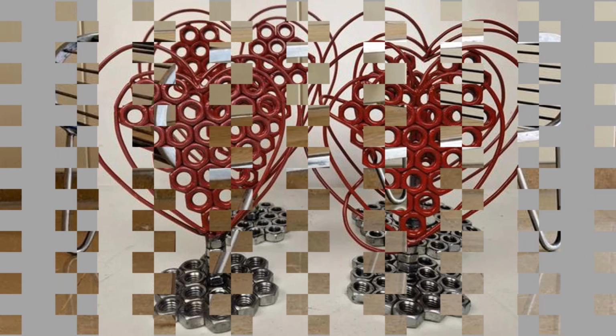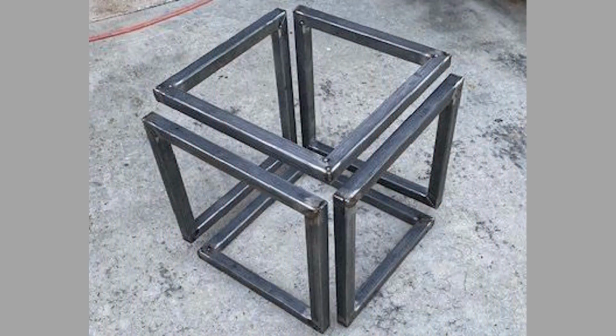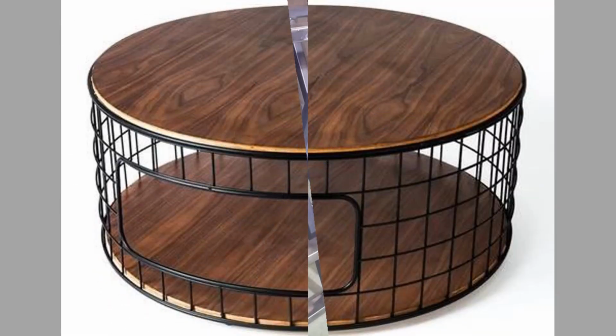If you are serious enough about turning your welding hobby into a profitable business venture, let us tell you some tips you can use. 1. Start small. If you are new to welding, start small. Begin with simple projects like welding together a metal shelf or creating a metal sculpture. As you gain more experience, you can move on to more complex projects.